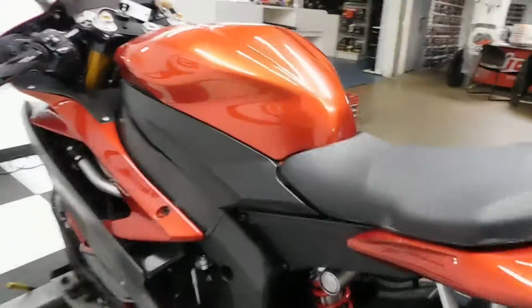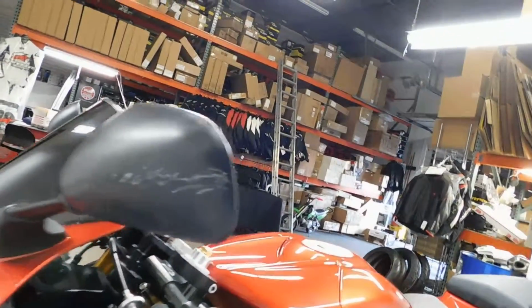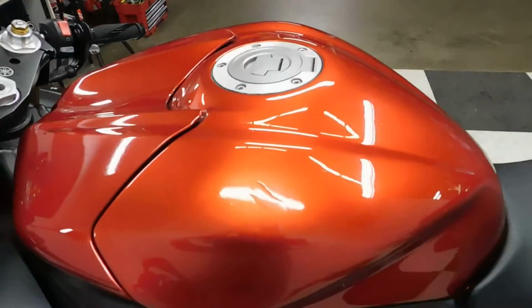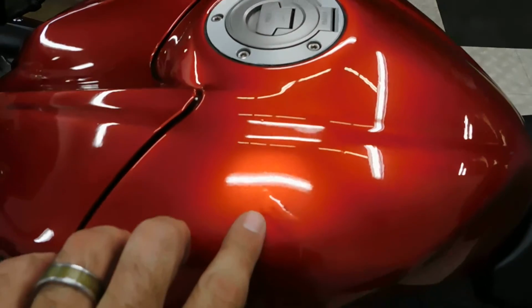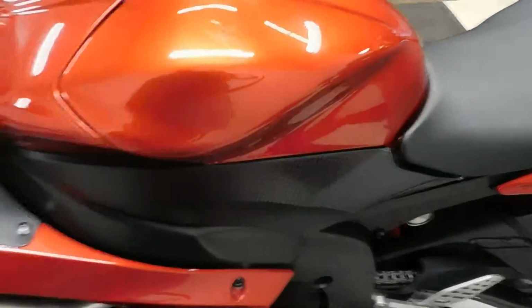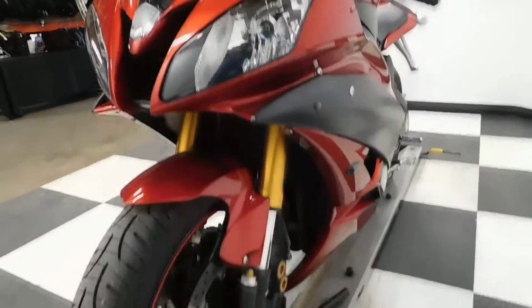So on the left side here, when it went down, a little scraping here on the engine cover and on the back of the mirror. Aftermarket grip, flush mount front blinker, and we've got a little imperfection here on the tank. You can see it, almost like a little bubble. Like I said, it's pretty minimal and it's all cosmetic, so it doesn't affect the performance of the motorcycle whatsoever.